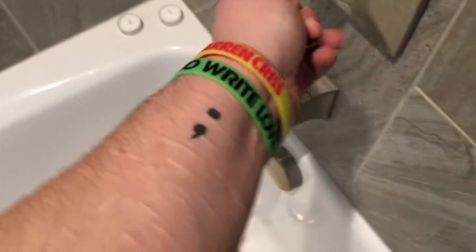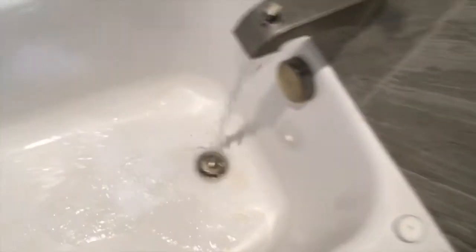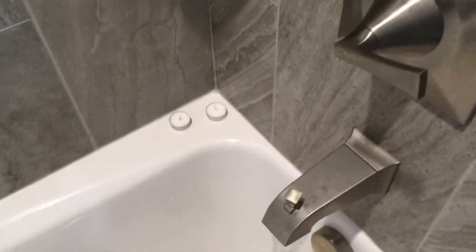I also got this entire little bag full of stuff, so I'm going to put it in a little bin and put it under the sink so I can store it properly and all of that good stuff. And then it is bath time, so I will show you guys my reaction to my very first ever Lush bath bomb. Bath time, bath time, bath time. Yeah, and I got candles and the dogs are barking. It's great.